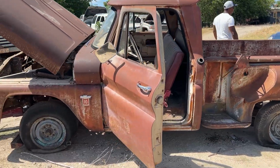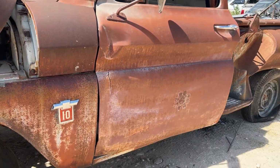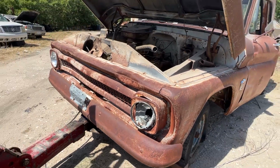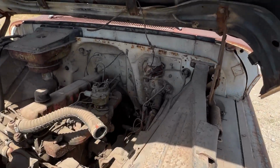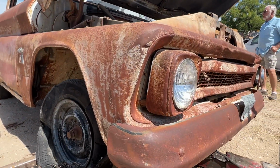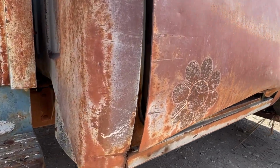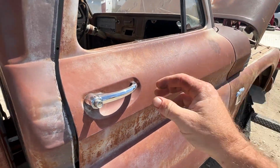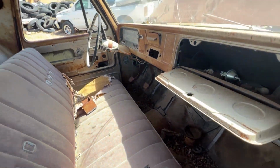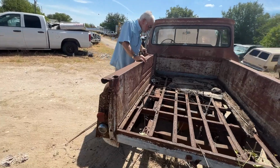Let's see. Okay, here we are. There's the door. Fenders. Looks pretty good under here. That fender's okay. See, this door is jacked up at the bottom. Cab corner's decent. Floors are pretty decent in here. The dash, bed. This side of the bed's no good though.